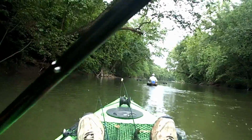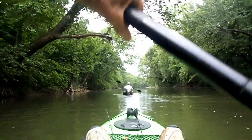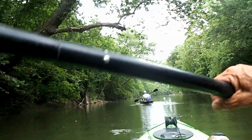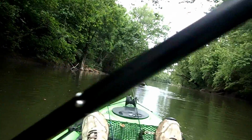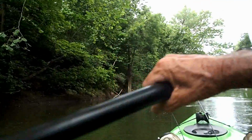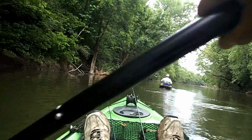Well, that big bluegill is my last fish for the day because Pat and I have come to the long eddy that is just above the rapids leading down to our takeout place. And we don't like to fish big eddies, so we're going to paddle through it.